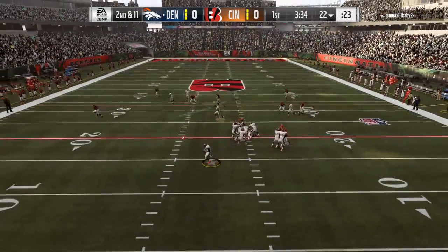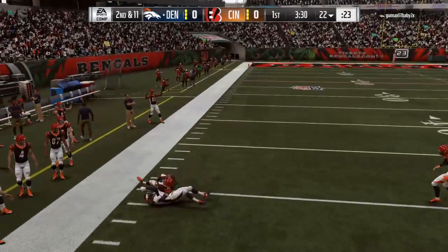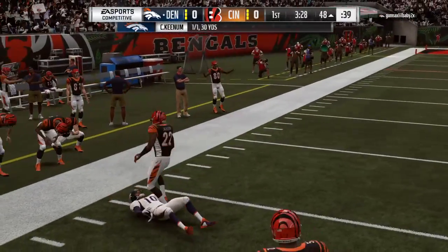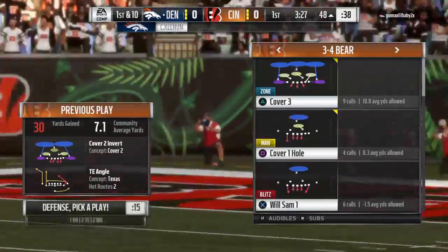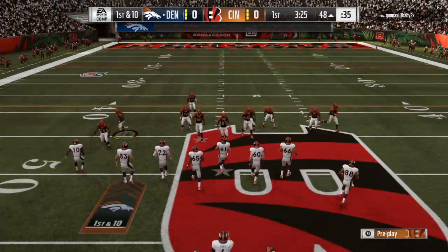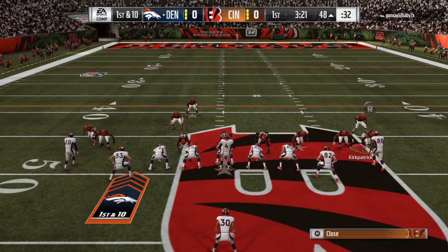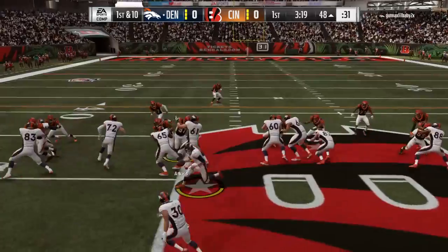On 2nd down, here's Keenum, forced out to his left. Looking for 6. Oh, this is taken in. It's complete, and he'll be taken down, but not before they work it across midfield. Give him 30 yards there. So the line of scrimmage moves all the way across the 50 now as they come up 1st and 10.